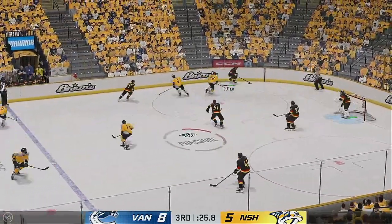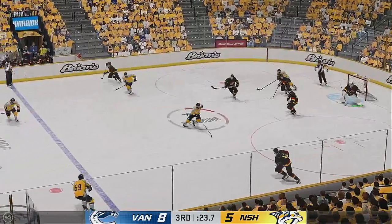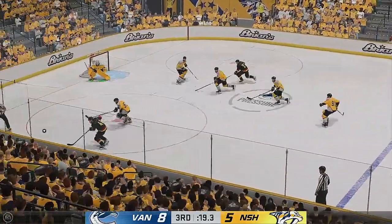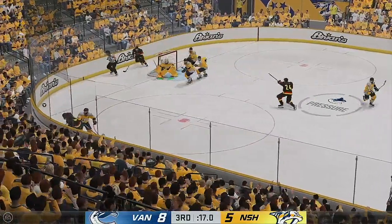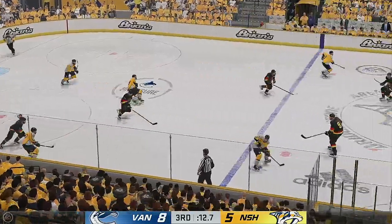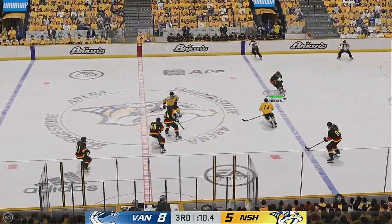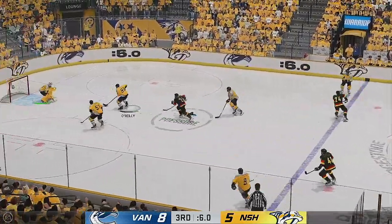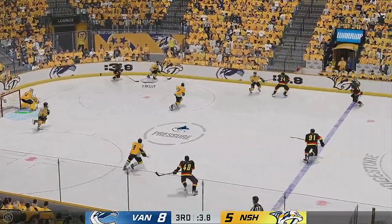And now it's grabbed by Suter. Vancouver's looking to break out. Through the neutral zone now, picking up steam. Vancouver's top line looks like they're having a ton of fun out there, James. They're showing their chemistry and their reason why they're in the lead in this game. Poked away by Zadorov. They came, they saw, they conquered. They're moving on to the next round.